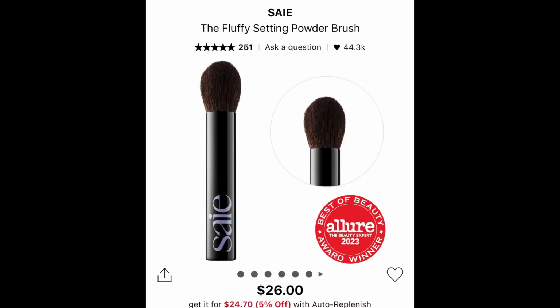I'm not vain. I also love their fluffy setting powder brush. I don't know why this is so great, what the difference is between this and my Sephora brand brush that is shaped very similarly. I can only guess its density and shape, but I do find this one is different. I reach for it more than any other brush for setting under the eyes, around the nose and mouth, just the smaller parts of my face. Highly recommend that brush.